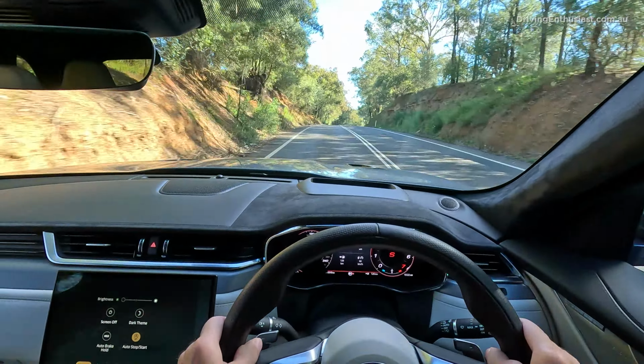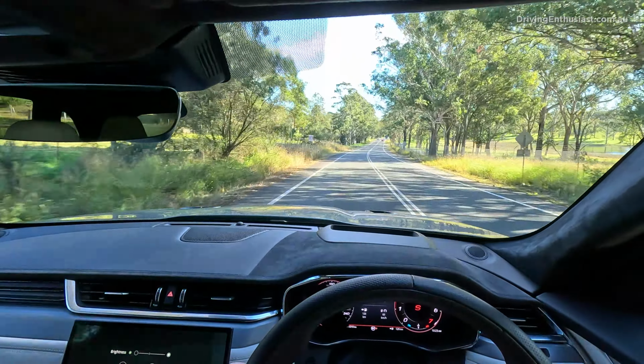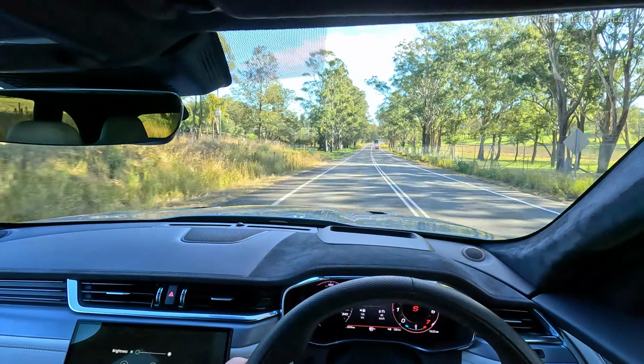You just can't get enough of that sound. It's going to be really sad when Jaguar no longer produces these. All right, let's head out now to the private road and do some performance testing.